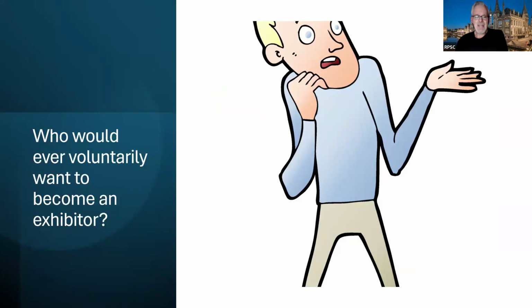Okay, so as I said, I want to take a kind of irreverent view of philatelic exhibiting. There are people for whom philatelic exhibiting is the absolute most important thing in, in some cases, their life, I would say. And in no way, shape, or form are we diminishing the people that have that worldview.